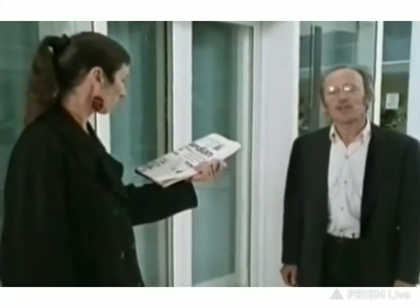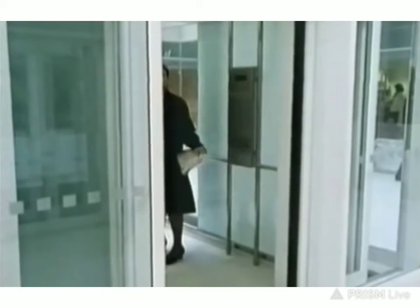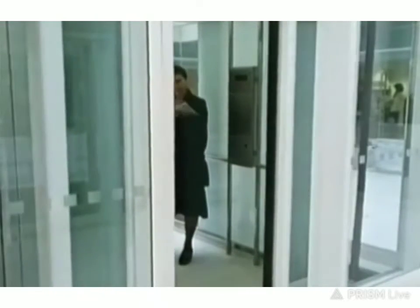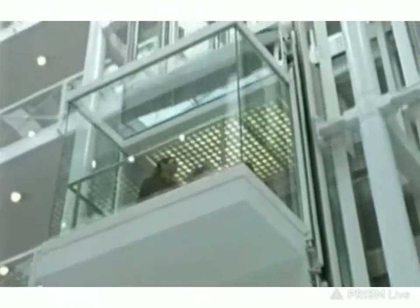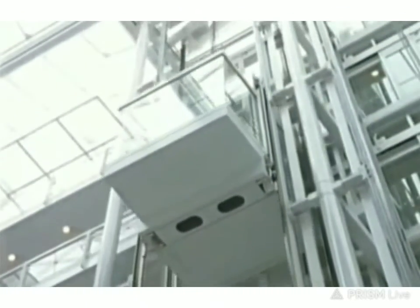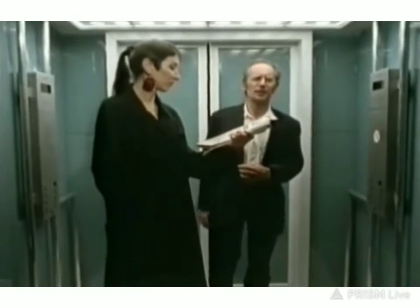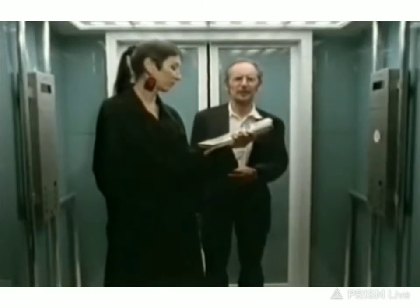Today, travelling by lift is completely taken for granted. The experience, though, of travelling at high speed in a completely sealed box, propelled up and down by invisible machinery, and often uncomfortably close to complete strangers, can still be quite unsettling.